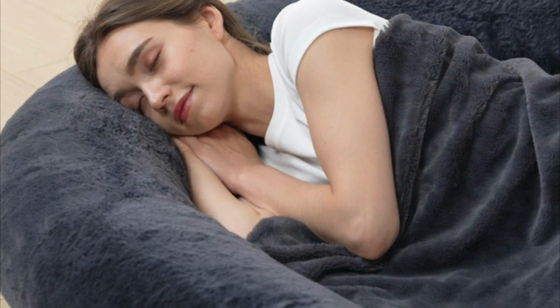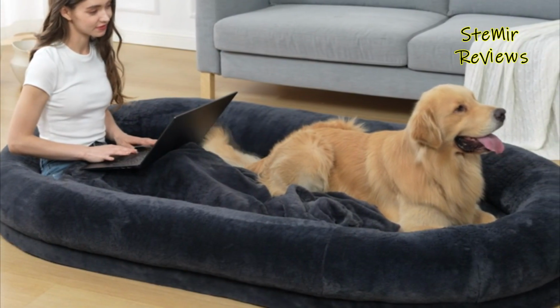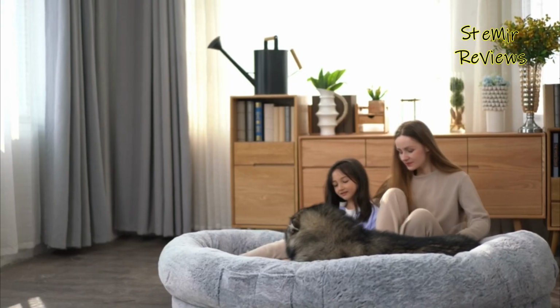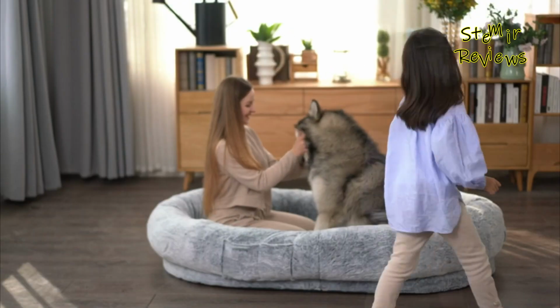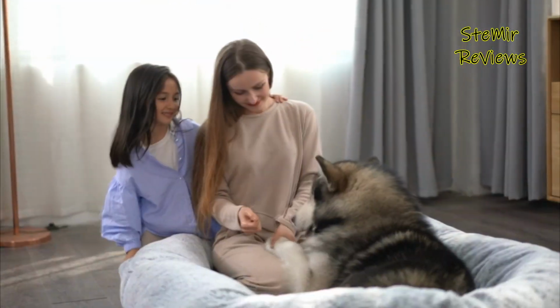Human dog beds, also known as pet-friendly or orthopedic dog beds, are designed to provide comfort and support for both dogs and their owners. These specialized beds offer a luxurious and cozy sleeping space that ensures a good night's rest for your furry friend while seamlessly blending into your home decor.